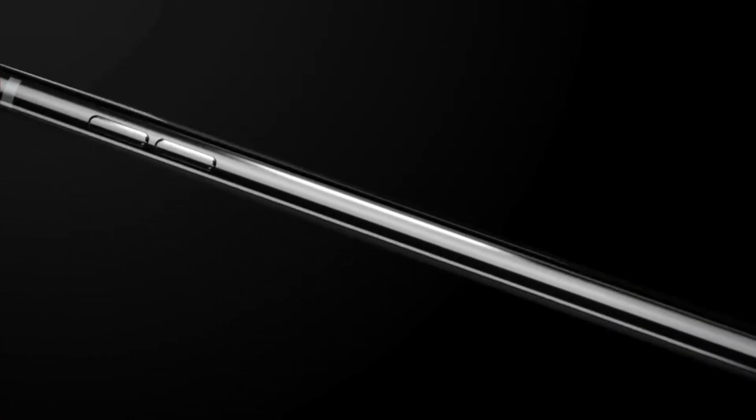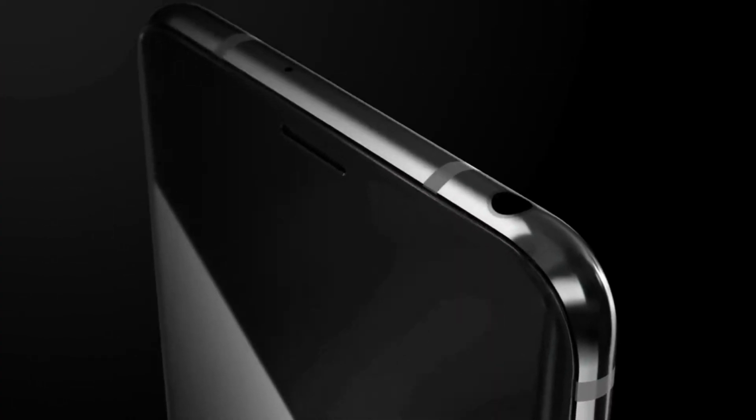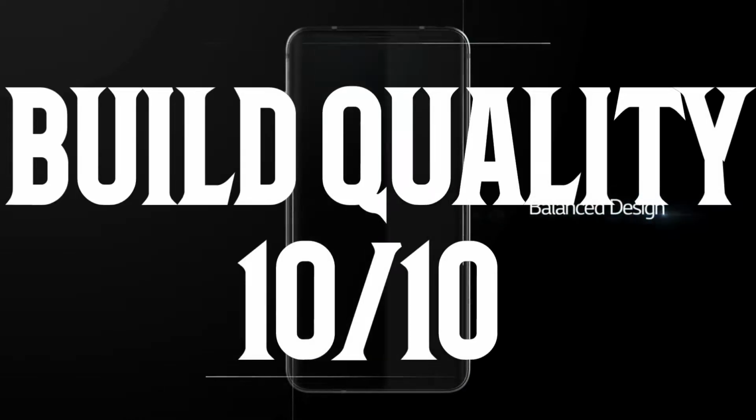It has a really glass, pebble-like feel, let me tell you, it is amazing. Aluminium sandwiched in Gorilla Glass 5 is a real delight to hold. I must say, it is as good as the S8 or Note 8 design, if not better. And for me it gets 10 out of 10.